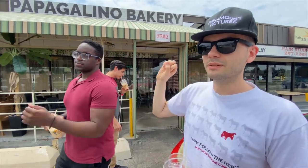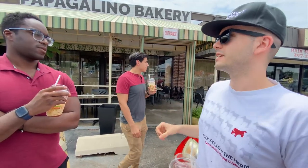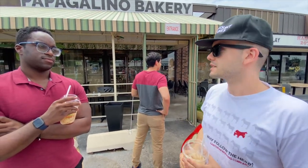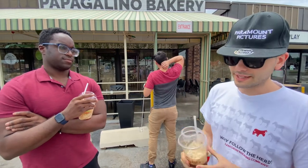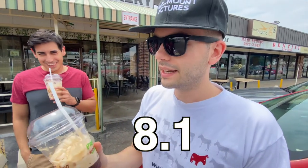The Greeks, they love to be at the cafeneos, the cafes, to hang out, to chill. You have Greeks owning this place, Greeks working here. You have authentic Greek food, cuisine, Greek coffee. This is really good. Overall, I give this one as well an 8.1. This is one of the best coffees in the area.